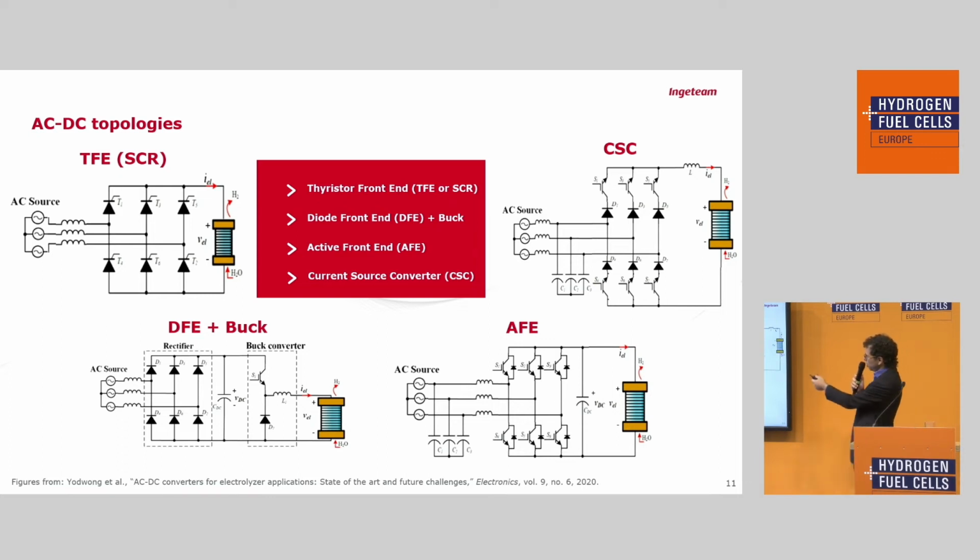Something in the middle is the diode rectifier with a DC-DC buck converter. It's a little bit better for the grid than the thyristor, and it's very good for the DC ripple on the electrolyzer side.